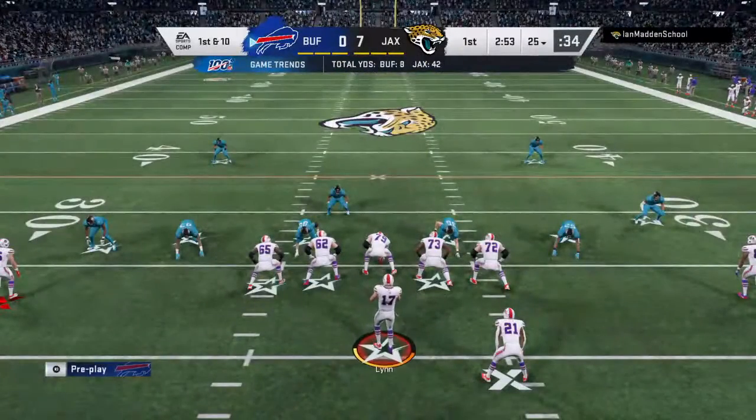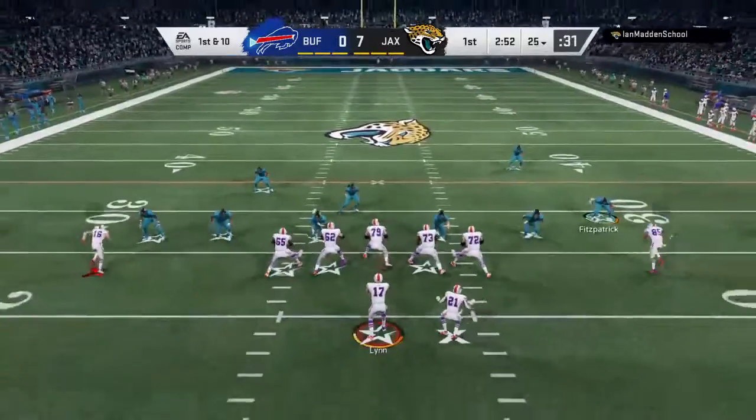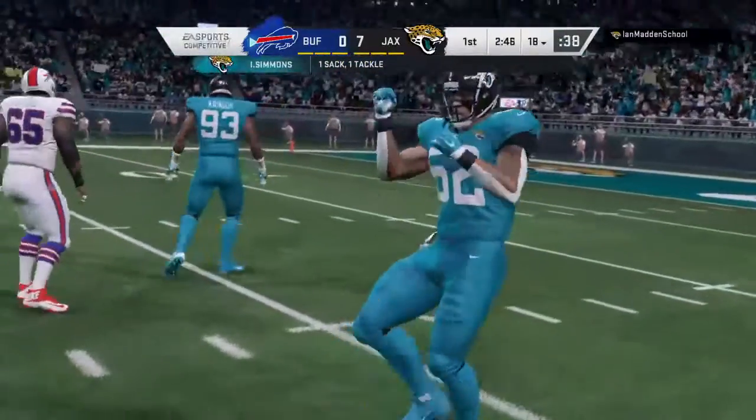The Bills come to the line to start their next drive. Last time out, they had that long 50-plus yard field goal that they missed. And I'm sure on their sideline, nowhere to escape, and he goes down.